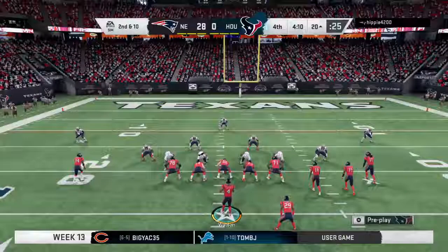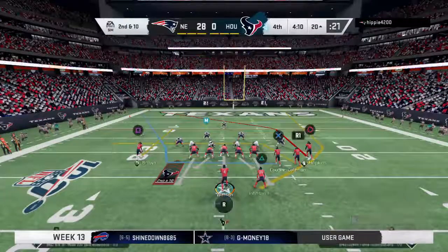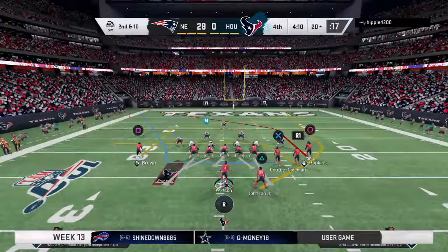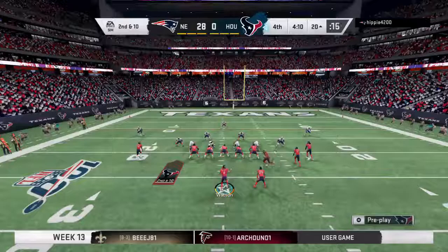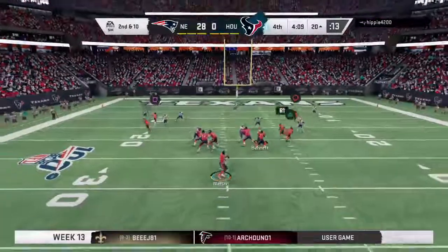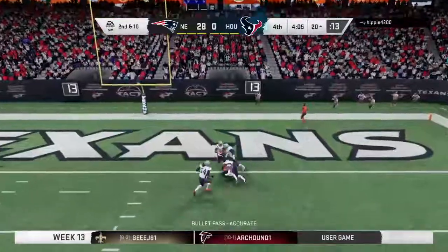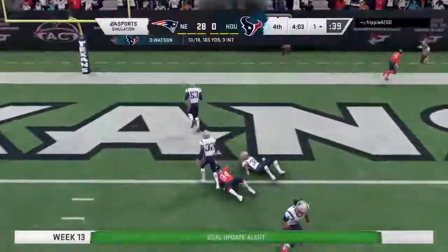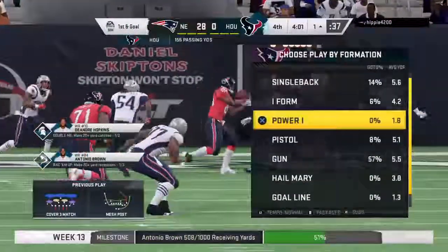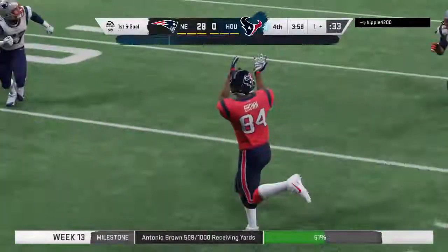After the incompletion, here's 2nd and 10 from the 20. To throw is Watson. Throwing again. This is caught, and he doesn't quite make it. Taking it within an eyelash. Dropped at the 1. That one a gain of 20 and a 1st down.